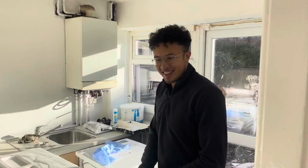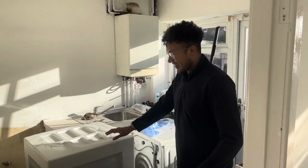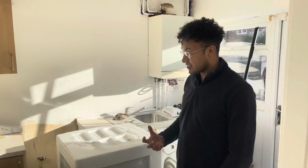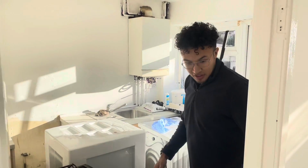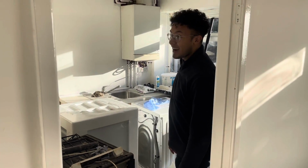Again, the kitchen is in the prime middle of the renovation. This is my favourite bit, to be honest. It still needs quite a bit of work, but seeing the potential in the property is something that I personally really enjoy. It's quite a nice open space. Knocking this wall through would give it greater access to more space.